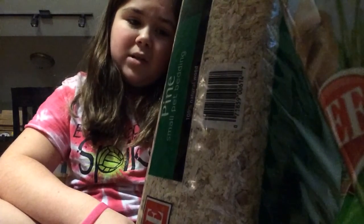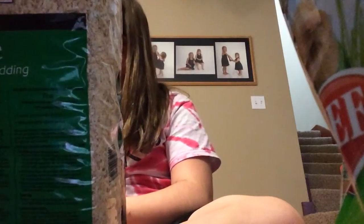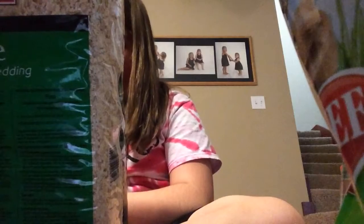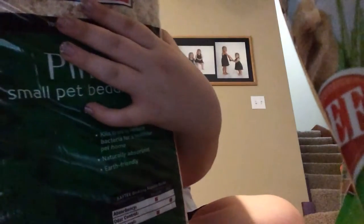Kiln dried to reduce bacteria for a healthier pet home. Naturally absorbent, earth friendly. Absorbency is medium. Odor control is high. So if you're allergic to them, that's pretty good. Dust level is medium. It doesn't tell me what kind of animal you can use it for, but she is using it for her little hamster.